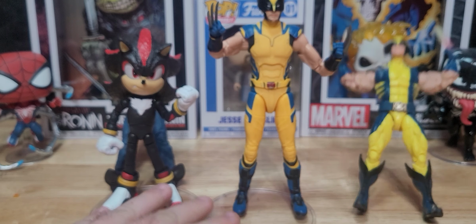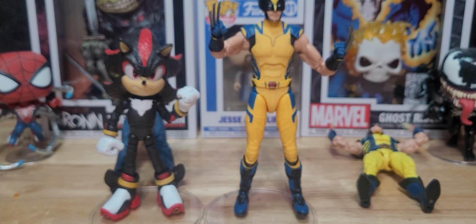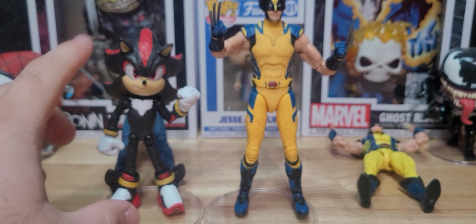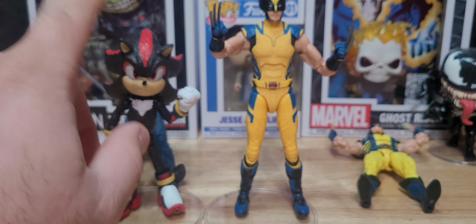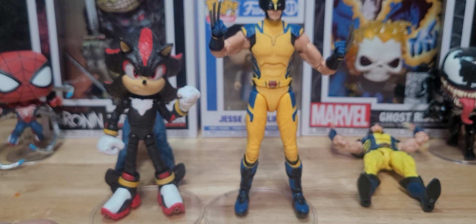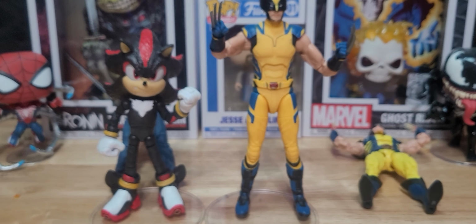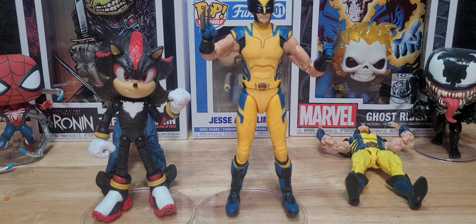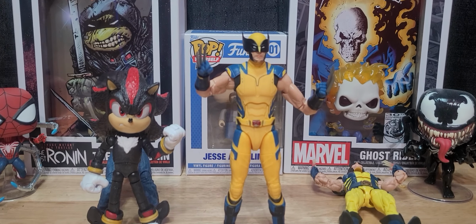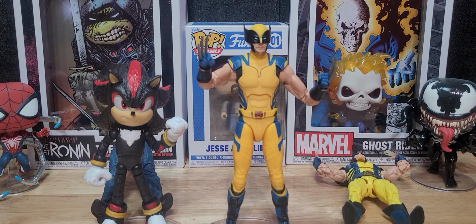Does that scaling for Shadow look too off-putting? Do you guys think he looks a little too big? If so, then I'll just ignore this and find another version of Shadow for the connected universe stuff at some point. But let me know what you guys think. Does that look too overscaled for a Sonic the Hedgehog style character, or do you think it works?